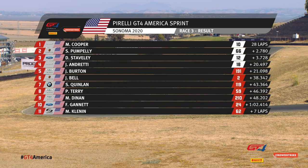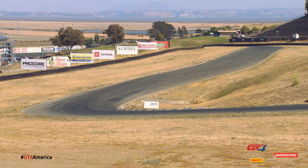That was a dominant run by the Burton Lumber Aston Martin. Yeah, he made the move on the first lap and never looked back. He wanted another overall position there on Jared Andretti at the end. Just a tremendous performance by Red Line Racing here this weekend.